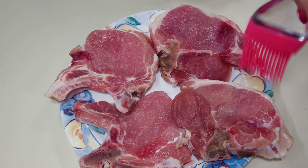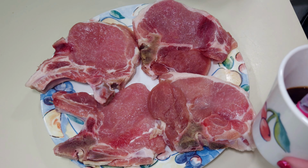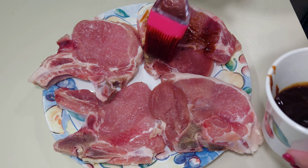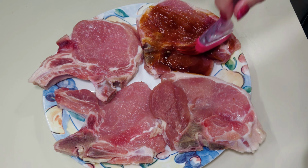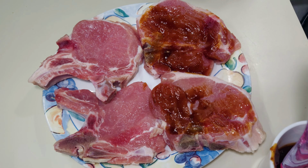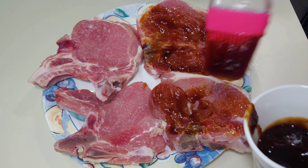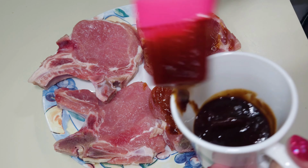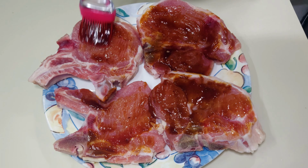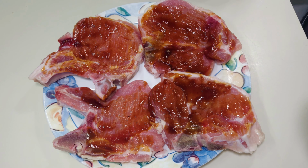And I've already got these rinsed, patted dry, and now I am going to use just some barbecue sauce of your favorite, whatever you like. You know, I usually do my pork chops in Dale's marinade, but I wanted something a little different tonight. So I've got some Kraft sweet and spicy that I'm putting on the pork chops for tonight. I'm going to do both sides and then flip them and do the other side, and then hopefully by that time the air fryer will be preheated and it'll be ready to put them pork chops on the grill.